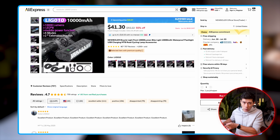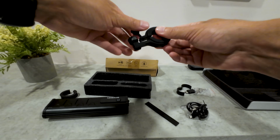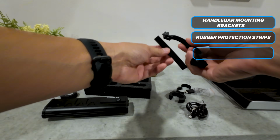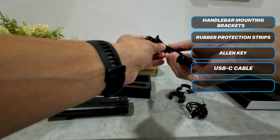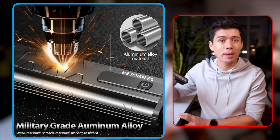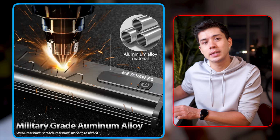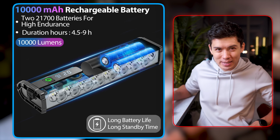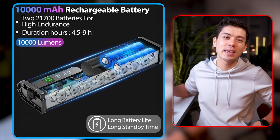But just getting into the specifications first, I picked this New Baller 10,000 lumen light from AliExpress for $41. I paid for it with my own money. The package includes the light itself, handlebar mounting brackets, rubber protection strips, an Allen key, a USB-C cable, and a USB adapter. The build quality is amazing. It's constructed from military-grade aluminium alloy with dual mounting brackets to handle the weight and the size.